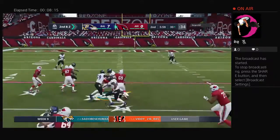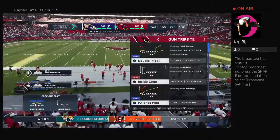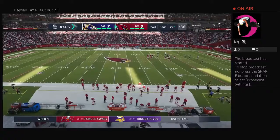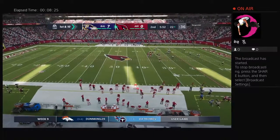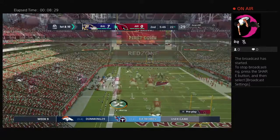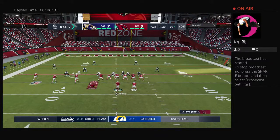From the shotgun now, here's an inside give. And he'll be a couple yards shy of the red zone here at the 22-yard line. 7 yards there and a first down. 2nd and 2 is prime time for a little bit of a gamble, isn't it? Open up the playbook, go play action, toss that bad boy deep. But in this situation, go ahead and give it to your back. Let him pick up a first down. Keep the sticks moving.